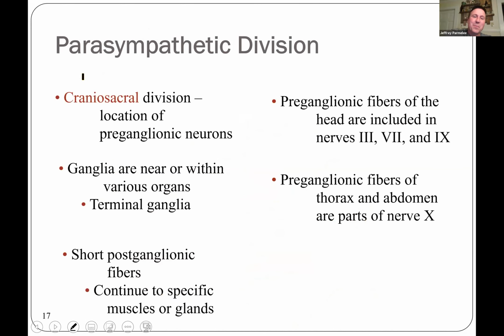All right, so parasympathetic, it comes from craniosacral, 4 cranial nerves and down the sacral region. The ganglia are way out by the organs. They're not close. And so therefore, the preganglionic fibers are long and the postganglionic are shorter. Indeed. And the cranial nerves: oculomotor, facial, glossopharyngeal, vagus. These are the nerves.